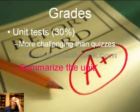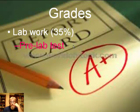The purpose of the unit test is to summarize how well you've mastered the entire unit, not just the individual homeworks or the individual lessons that make up that unit. So they're more of a summary thing. Therefore, they're worth a little more. There aren't as many of them, but they're worth more.